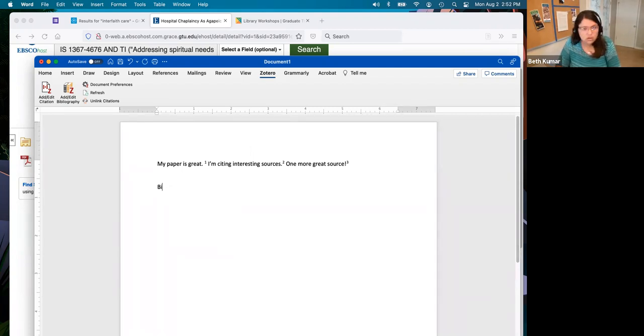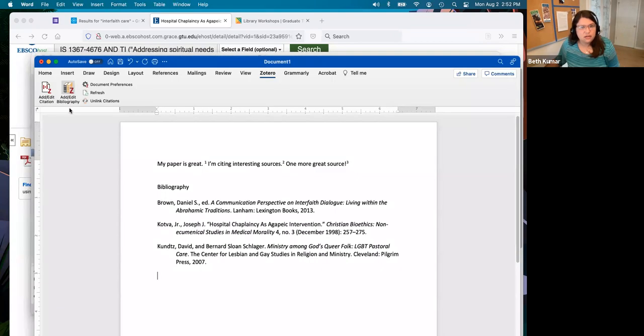So when I'm all done, I'm ready to write my bibliography, and all I do is hit add bibliography, and it's going to go through my paper, find everything I've cited, and put it in alphabetical order. It's thinking about that. Oh, there it is. Okay, so you can see these are the 3 things I've cited, puts it in alphabetical order.